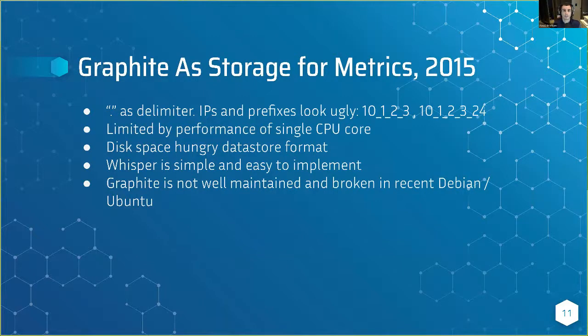We started with Graphite. It was more than 7 years ago, a long time ago. Back in the time, I suppose we didn't have a great choice of options, because when you Googled TSDB back in 2015, I suppose only Graphite came up. It worked well for us for a very long time.